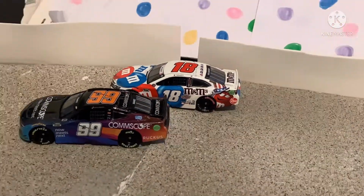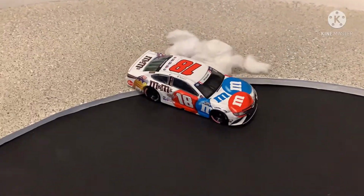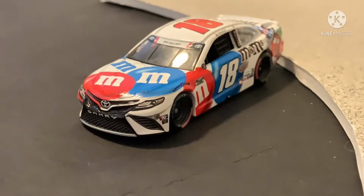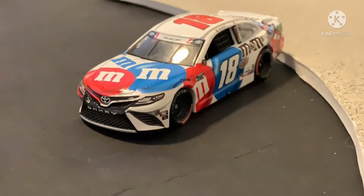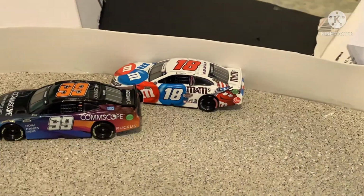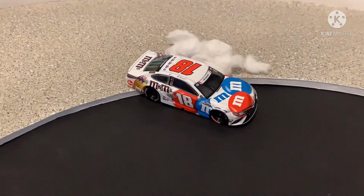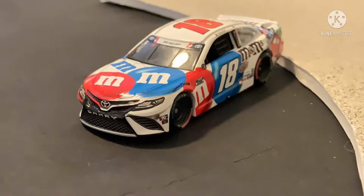Well, Kyle Busch is holding tough on the outside. Oh, he's loose! Into the wall, he's around! Lock it down. And it's like he's squirting. A little more throttle trying to hang on his outside, that thing got loose, and away it went. And the crowd goes wild when they see the 18 go around. Wow. I did not see that coming.